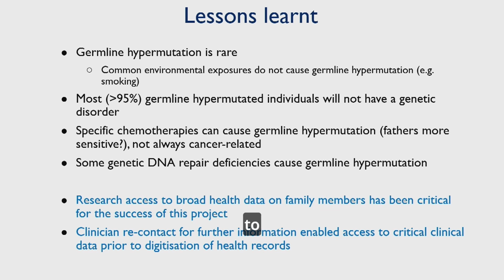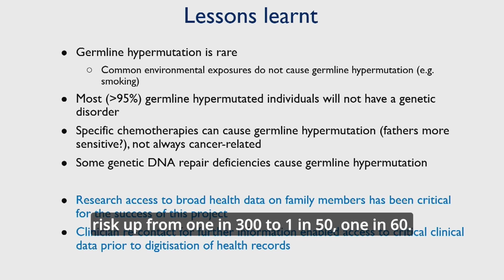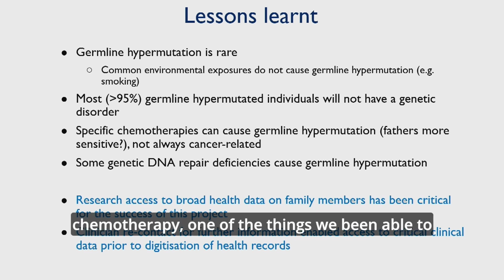So we find that specific chemotherapy, certainly not all chemotherapy. So one of the things that we've been able to do is to use the health record data that's available on all the parents, go back and find all the parents that have had cancer and chemotherapy, and then look to see if their children appear to be hypermutated, and the vast majority don't, actually. So it's not all chemotherapies that can cause this.